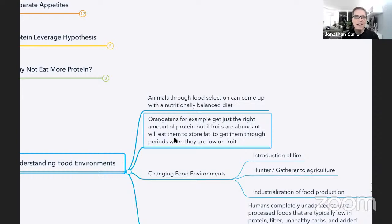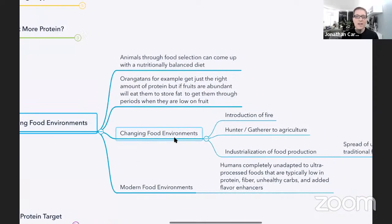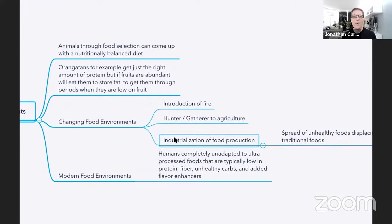But unfortunately, we are not living in the wild with a whole host of choices. We have lots of choices. The problem is the choices we have are not necessarily the best for us. And humans have gone through several stages in human history. There was the introduction of fire, which changed the way we ate. We were able to heat up tubers under the ground and make those starches more available.